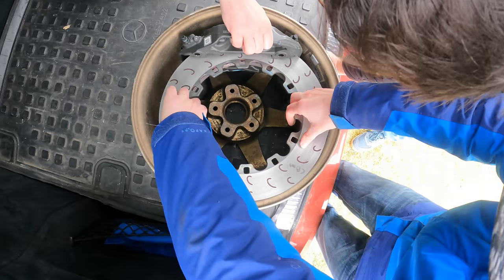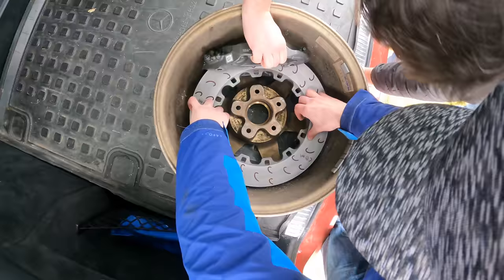Oh, it's close. It might work. What's that touching? Is it touching the spoke or is it touching the outside? You need to send it. Spoke.